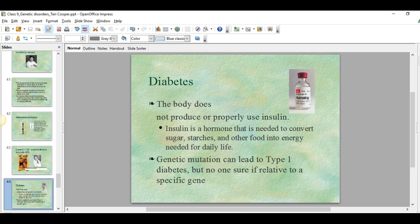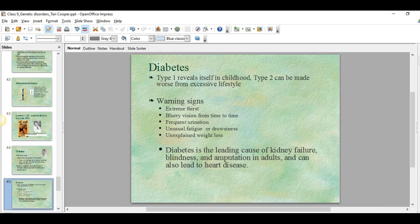Diabetes is another genetic disability when the body does not produce or properly use insulin. Insulin is a hormone that is needed to convert sugar, starches, and other food into energy needed for daily life. Genetic mutations can lead to type 1 diabetes, but no one is sure if it is related to a specific gene. Type 1 diabetes reveals itself in childhood. Type 2 can be made worse by excessive lifestyle. Some warning signs include extreme thirst, blurry vision from time to time, frequent urination, unusual fatigue or drowsiness, unexplained weight loss. Diabetes is the leading cause of kidney failure, blindness, and amputation in adults, and can also lead to heart disease.